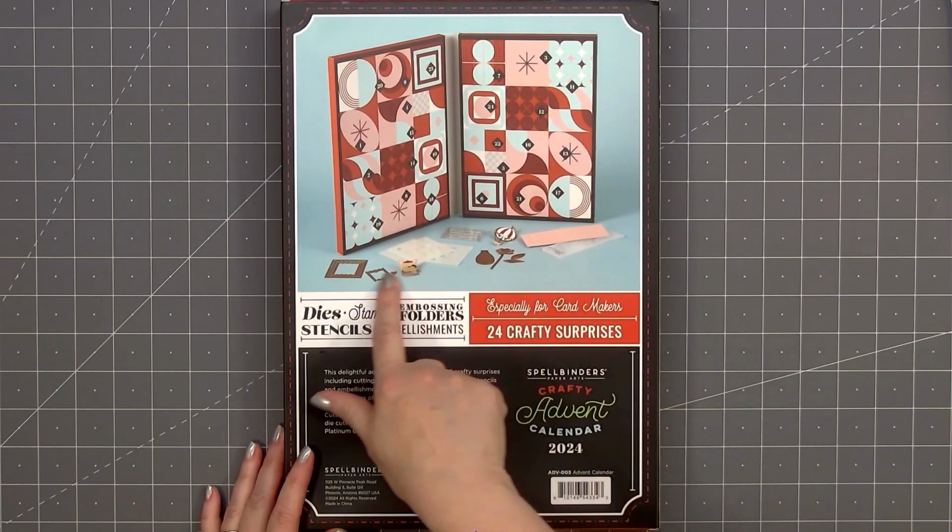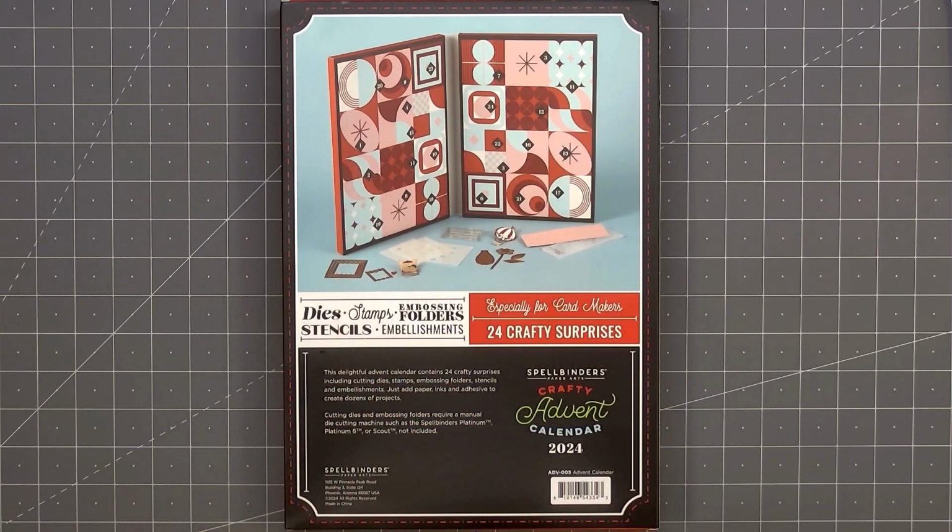Now, I'm not showing any of the product today, so you don't have to worry about me accidentally sneak peeking anything. I'm only showing the packaging, the front and the back, and I will open up the inside, but I'm not opening any of the little boxes and revealing the goodies. On the back side of the box, there are a few sneak peeks. And if it's like previous Advent calendars, those products will be inside.